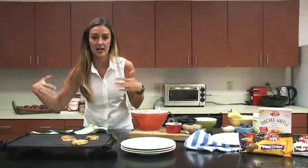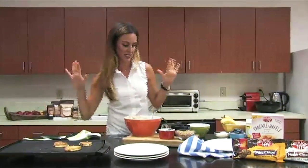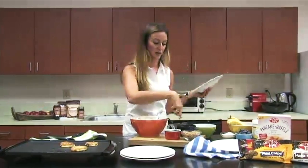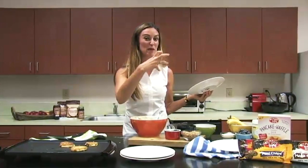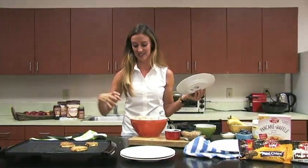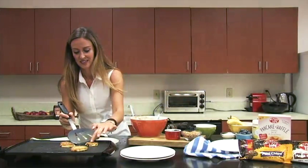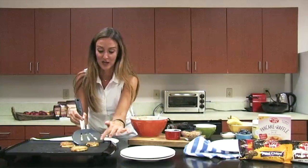Yum, yum, yum. I, of course, am going to add more chocolate chips to this because I think it's delicious. And then just wait until we drizzle the sunflower seed spread. It's going to melt and make this really delicious sauce. And then I'm going to have all the Vitacost people come in here and just go to town.